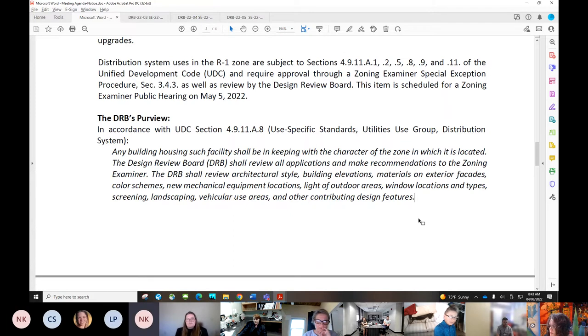There's not much architectural style to comment on. Chain link fence with vinyl slats. We didn't hear about the color of the slats. What color are they going to be? They'll be tan, just similar to what's existing out there on the site today. They'll just be refreshed. Brand new ones will be installed.